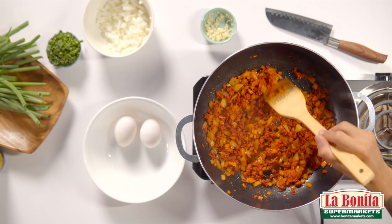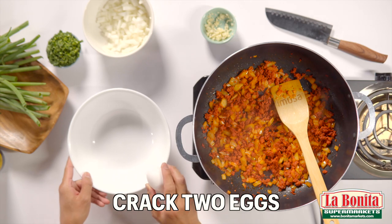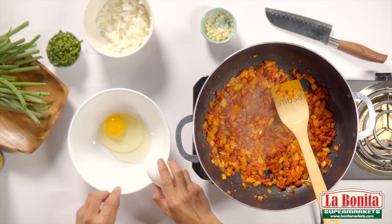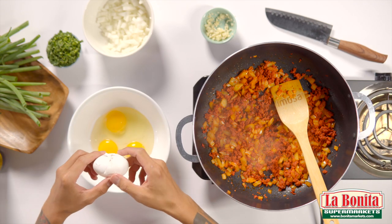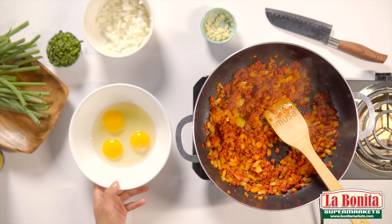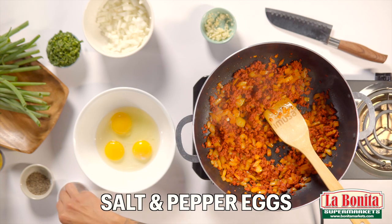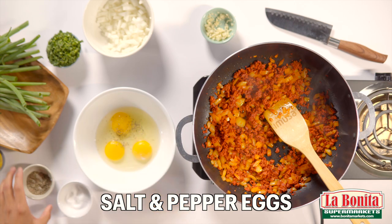And then right now I'm gonna crack the eggs into a bowl. Nice, gorgeous eggs. We're gonna use 2 eggs. Oh, that one got a triple. Like, this never happened to me before, but 2 egg yolks in 1 egg. That's a lucky guy right there. So, a little pepper. You wanna season your eggs just slightly, nothing too crazy. The chorizo can get a little salty.